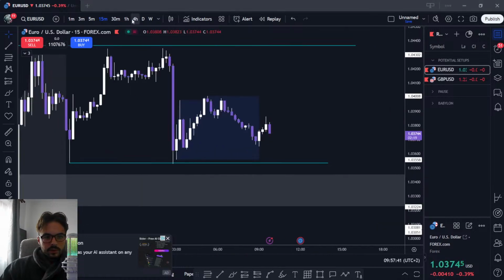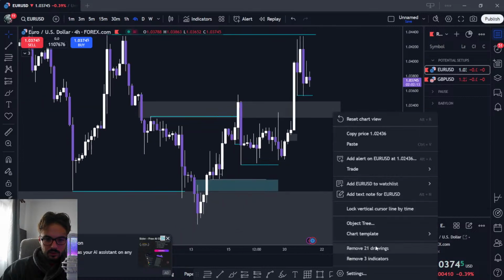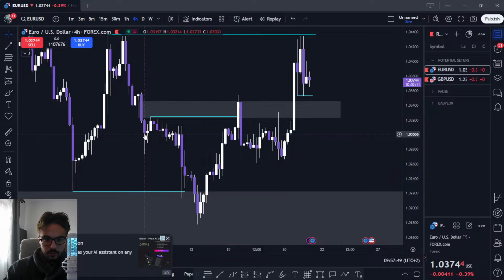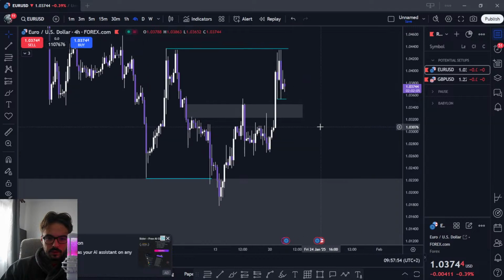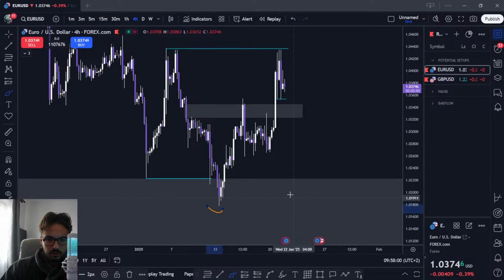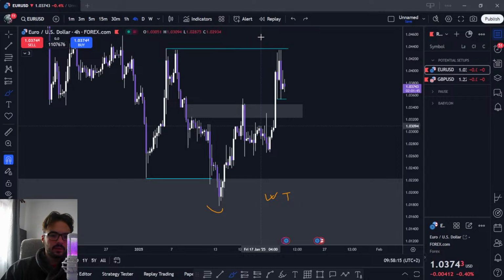So the only pair we have today is gonna be Euro. Let me actually delete most of my drawings at least. The only pair I'm looking at today is gonna be Euro because we formed bullish structure out of a weekly FVG. We formed a low here, high, higher low, higher high, and now I'm expecting price to continue higher towards this liquidity, especially in the case that we have a lot of liquidity on the highs. I'm expecting price to continue.